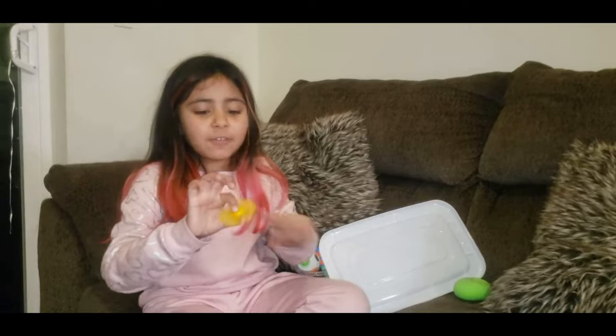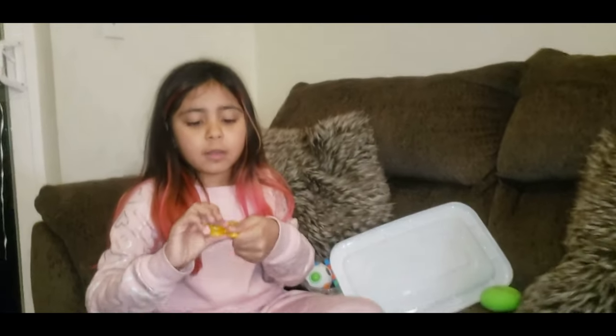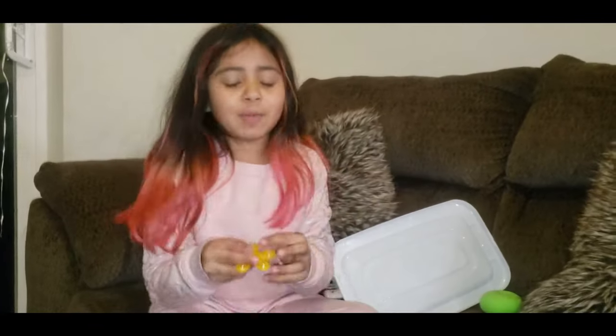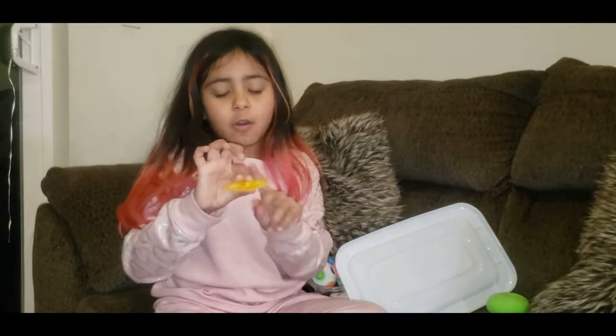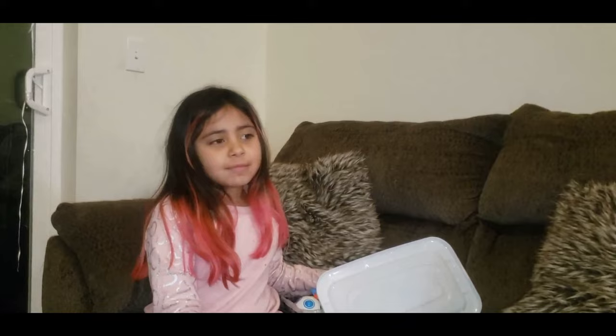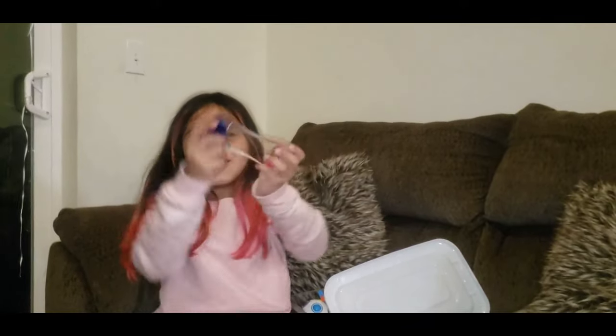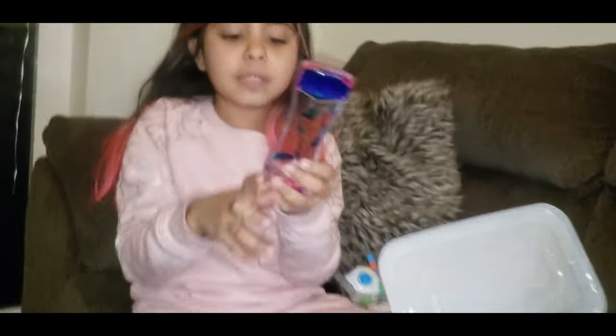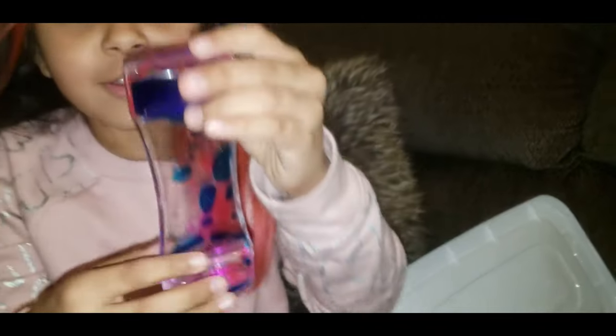It came with thousands of fidgets. Ooh, a fidget spinner. I haven't played with any of these or seen them in a long time. One more. Ready? 1, 2. Did I do this one already? No. Ooh, this is one of my favorite ones. It's like a lava lamp, but it doesn't have a light. Let's get a close up. It's okay. It still looks so cool.